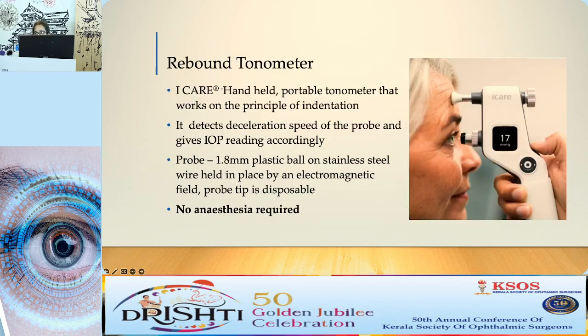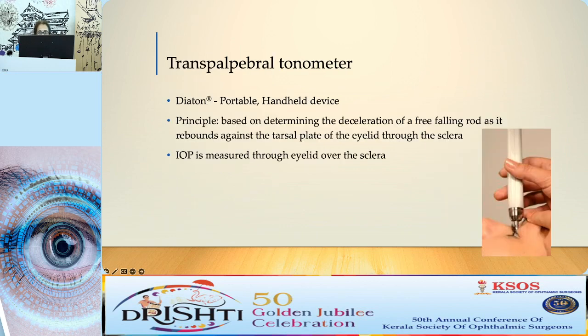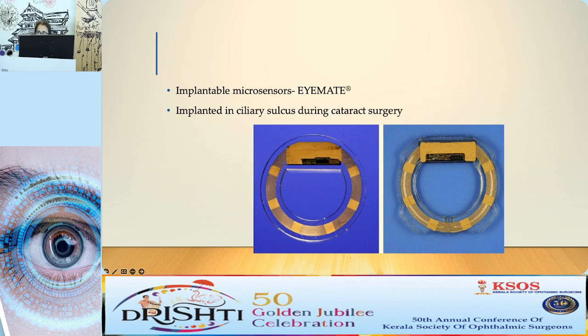Then the rebound tonometer is very popular in the Western world. It is handheld, portable, with a small area of applanation, and no topical anesthesia. You can use it for home tonometry even. Then transpalpebral tonometers are also available, where you measure the IOP through the eyelids, but readings are not that accurate. Then 24-hour monitoring devices, Triggerfish contact lens, and also implantable sensors are all being researched.